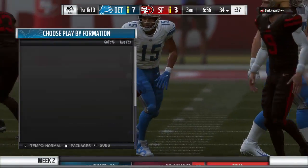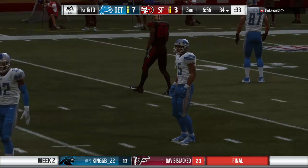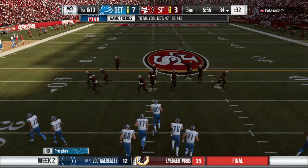The Lions offense now with the football here to begin the third quarter. They have the lead now. They'll be looking for some speed separation here as we begin the third quarter. I like the way you turn that.